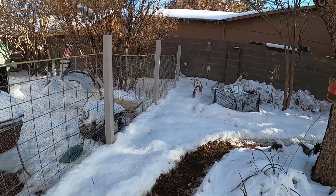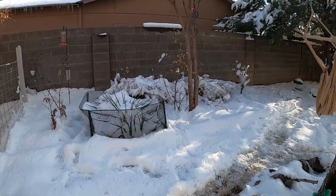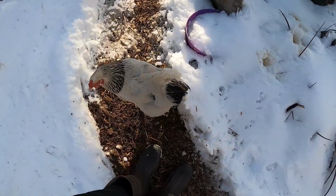It has been really nice. In the sunshine, it feels a lot warmer than it is. The high today was only like 38 degrees. However, when you're standing in the sunlight, it feels more like 55.